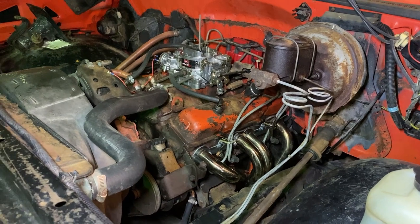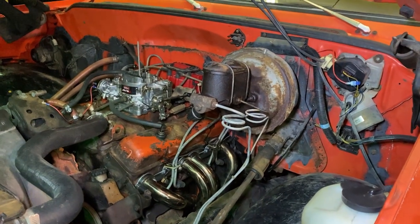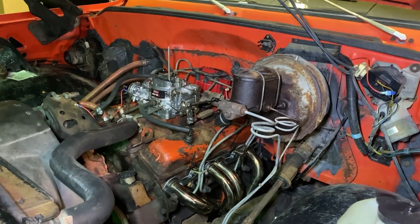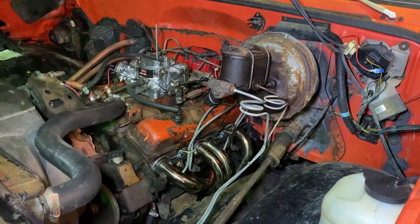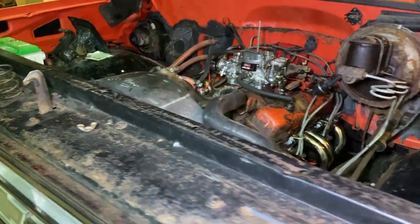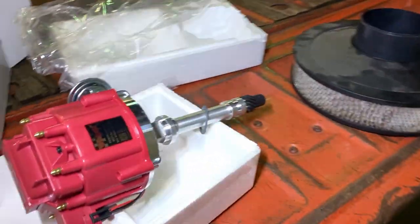But I genuinely think it's a distributor because everything's been changed. The cap, coil, rotor, spark plug wires, spark plugs, carburetor. I don't know what it could be besides a distributor. Now, the only other possibility is it could be a bad cam, but I'm going to try and solve this problem today. And here's what we got to solve it.